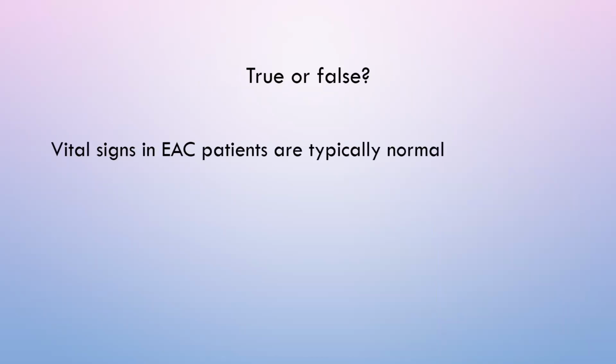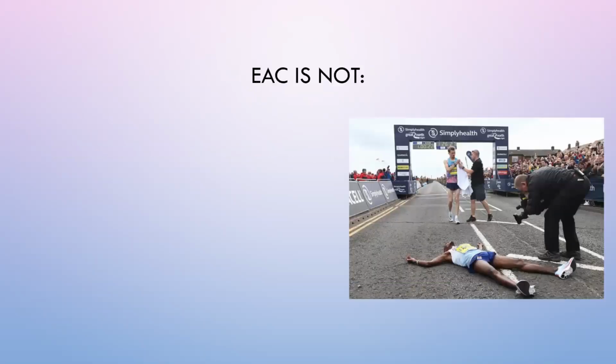All right. So true or false, vital signs in exercise-associated patients are typically normal. True. Yeah, very commonly they can be very normal. There are a few exceptions: your heart rate can sometimes be a little bit elevated. Sometimes your temp is a tiny bit elevated, but for the most part, they can really be normal.